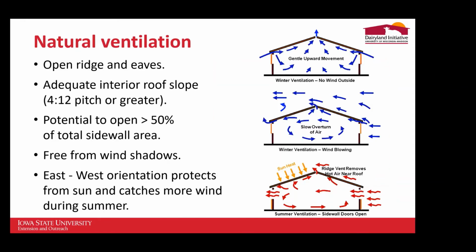To make this work, you want to have an open eave and ridge design. That allows fresh air to come in through the eave and then up and out the ridge vent. And you need to have some slope on the roof. This is why flat roof buildings or buildings with ceilings don't tend to work well for natural ventilation, because that warm air needs to be able to rise and be carried up and out the ridge vent for this to work well. Somewhere around 50% or more of the open sidewall is ideal here, free from wind shadows from other buildings. And then the east-west orientation tends to work a little bit better, as far as catching more airflow in the summertime to keep them cool, and then protecting them from the sun.